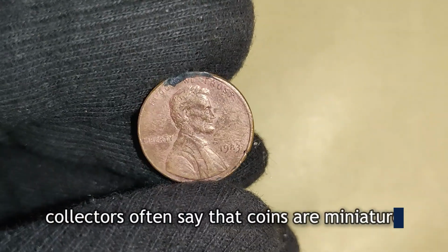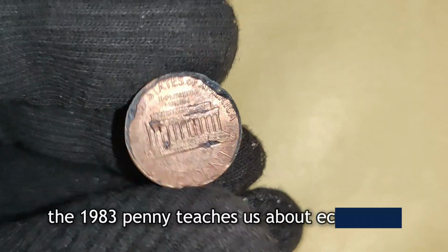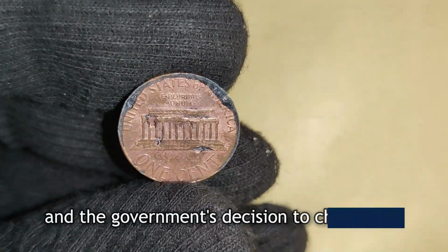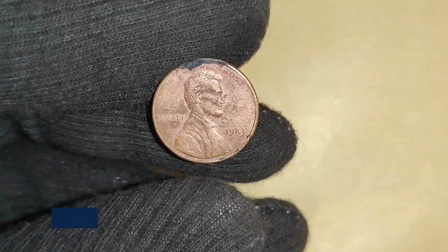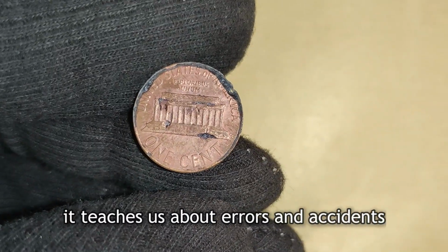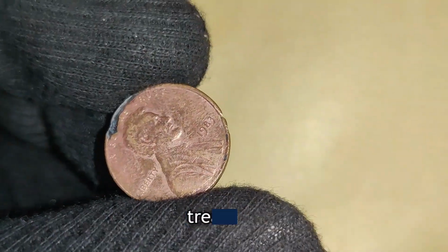Collectors often say that coins are miniature history lessons you can hold in your hand. The 1983 penny teaches us about economics, reminding us of the rising cost of copper and the government's decision to change the composition of the coin. It teaches us about design, connecting Lincoln's enduring portrait to the nation's ideals of freedom and unity. It teaches us about errors and accidents, showing how even in the precision of minting, human and mechanical mistakes can create treasures.